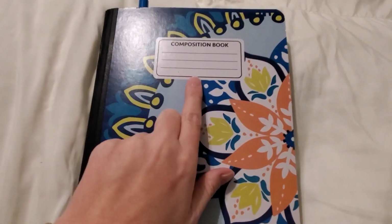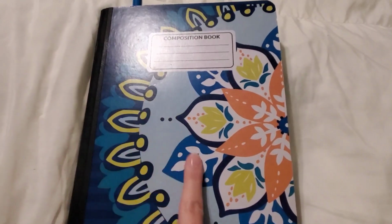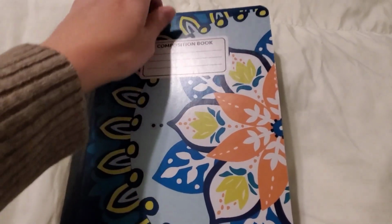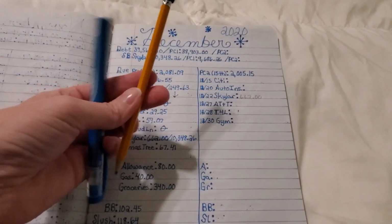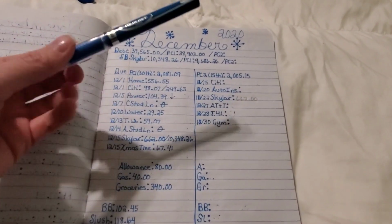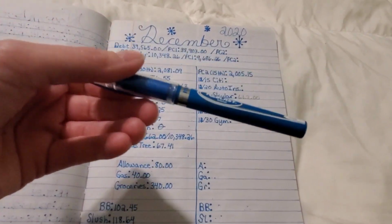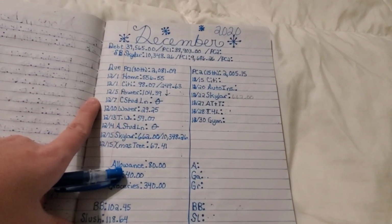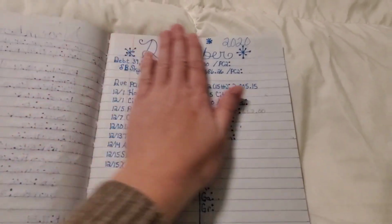I'm sorry for the glare here, but I like to use a composition notebook to keep up with my finances. As you can see here, I've got my place marked. This is December's budget. These are the tools I use. I usually pencil in my budget before I pen it in, and this has worked pretty well for me. Sometimes the ink does bleed through, but this is the ink R2 Blast. It comes in this beautiful blue color.